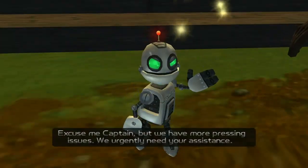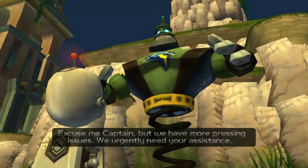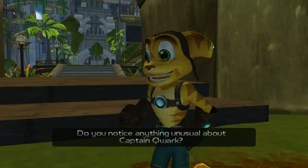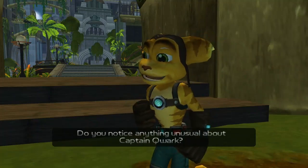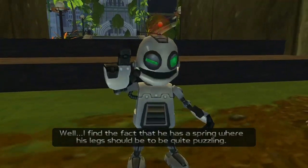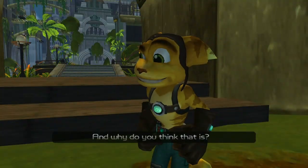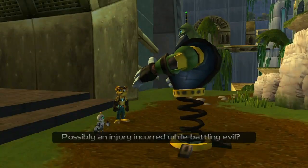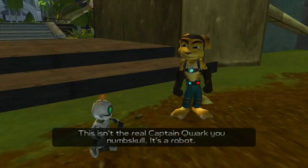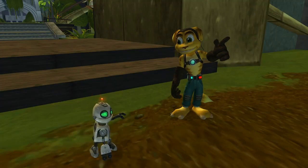Excuse me, Captain, but we have more pressing issues. We urgently need your assistance. Clank? Yes? Do you notice anything unusual about Captain Quark? Well, I find the fact that he has a spring where his leg should be to be quite puzzling. And why do you think that is? Possibly an injury incurred while battling evil? This isn't the real Captain Quark, you numbskull. It's a robot. Oh.